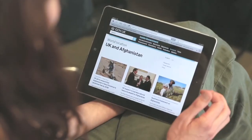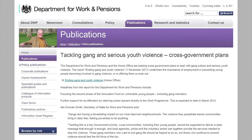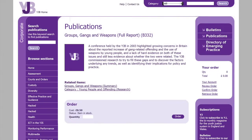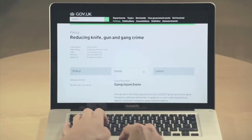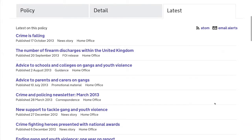At the same time, we've rethought how policy is presented online. Before gov.uk, if you wanted to understand government policy on something like gangs, for instance, you'd have needed to visit all these separate pages. Now, there's a single page for each policy, and all the departments involved share the responsibility for keeping it up to date.